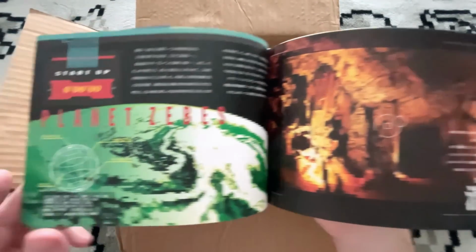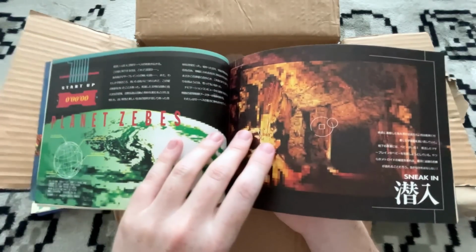Yeah, so in this she goes to planet Zebes, which is also where she went in the original Metroid, and you get to revisit some of the locations. You get to visit where you fought Mother Brain. And when you start off in Zebes, it's really uninhabited. But the more you play, the more creatures start crawling out of the caves. That gave me chills as a kid.